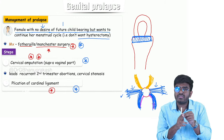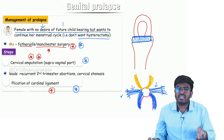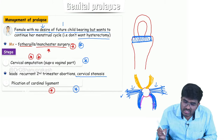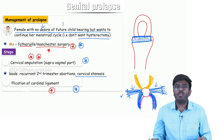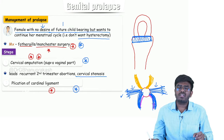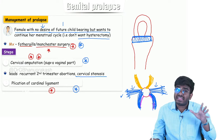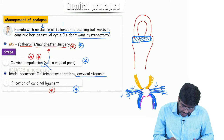Now we have taken out the cervix. What will happen whenever you take out the cervix? There is a chance that stenosis will happen. The cervix is stenosed, so she cannot have a pregnancy. The chances are going to be very, very less. So that's the reason why these days we are avoiding the cervical amputation. We are only going with the plication of the cardinal ligament.